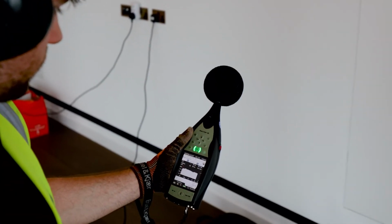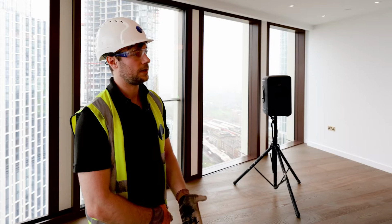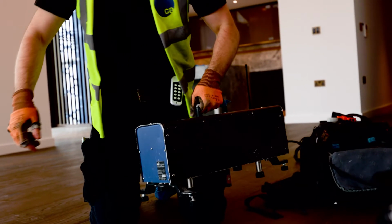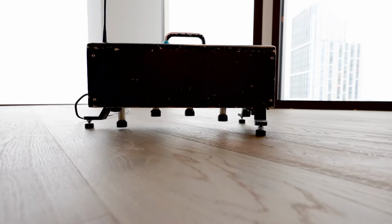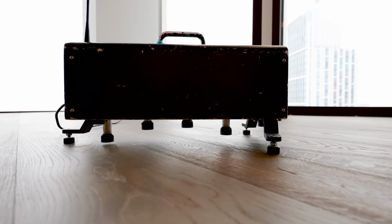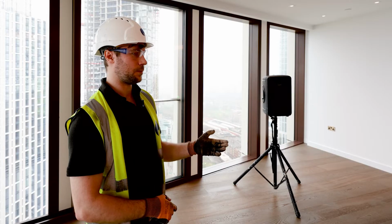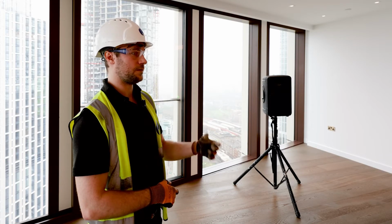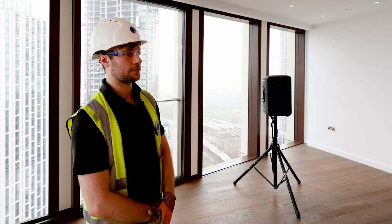That's what we measure within a sound test, although the nominator generates noise all the way down from around 20 Hz to about 20,000. So for an impact sound insulation test, we use a tapping machine. In this case, I have a Norsonic machine. It generates impacts to the floor, and then the test is different from an airborne test because instead of measuring a level difference, we're measuring the physical noise level in the room below.